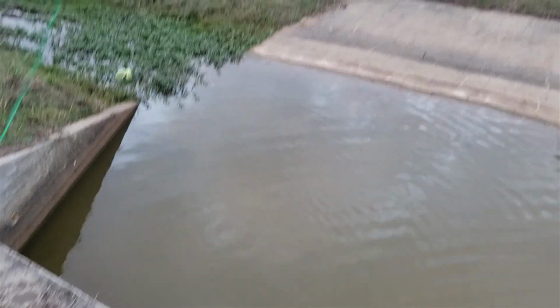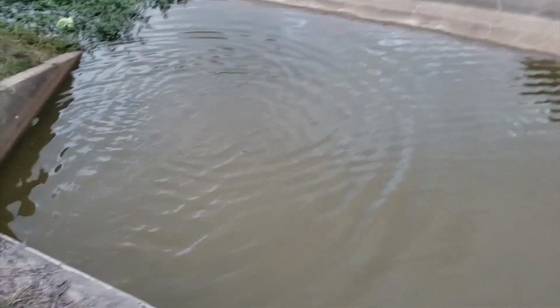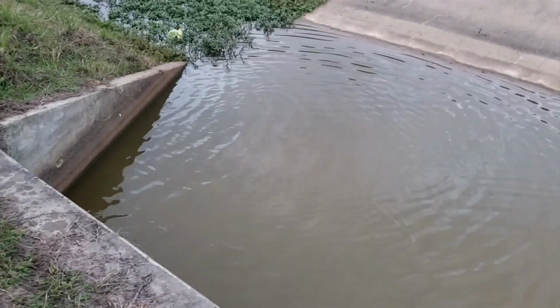All right, bud, one more throw and we go to the other side. Man, that was a good throw. But there's probably not much over here. They're probably in the tunnel. Okay, let's head back.